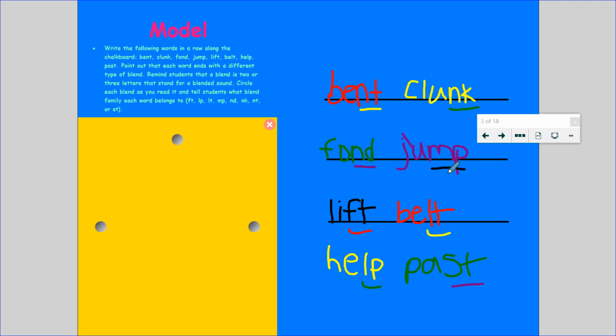Remember that the blend is two or three letters that stand for a blended sound. So when you see these letters together, we have nt, nk, nd, mp, st, lt, lp.